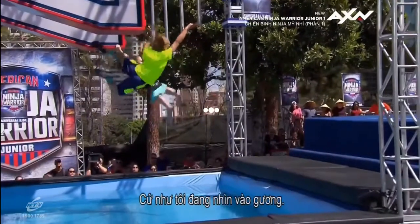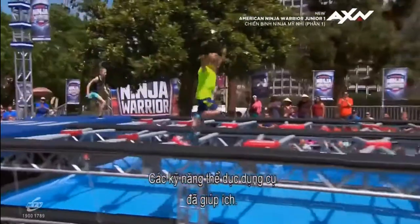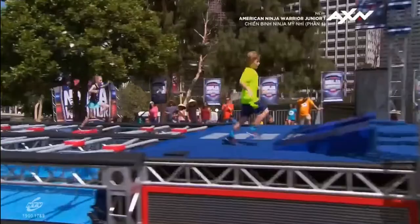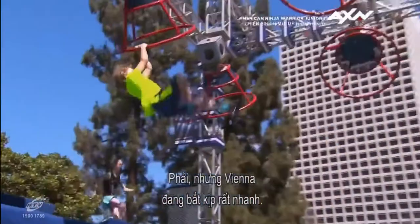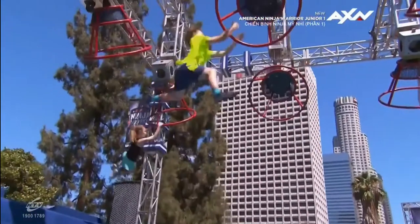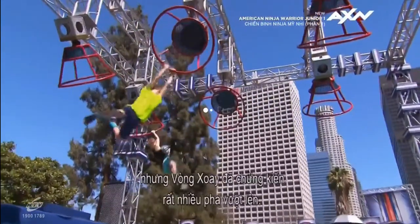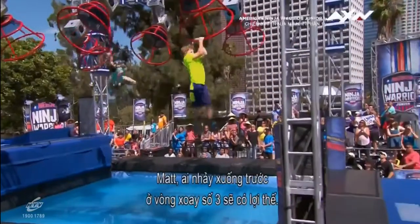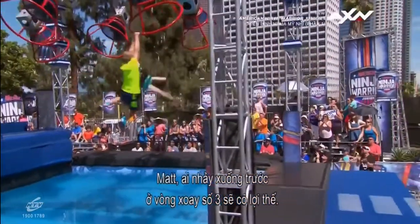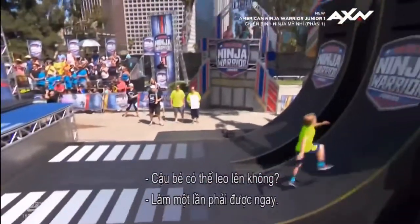Smooth dismount by David. Oh, them gymnastic skills coming into play. Yeah, but Vienna's really finding her second win here. David's slightly ahead right now, but we've seen a lot of lead changes on spin cycle. Oh, but Matt, it's going to come down to the get off on that third spin cycle. Can he get up toward goal? He's got to get it in one shot.